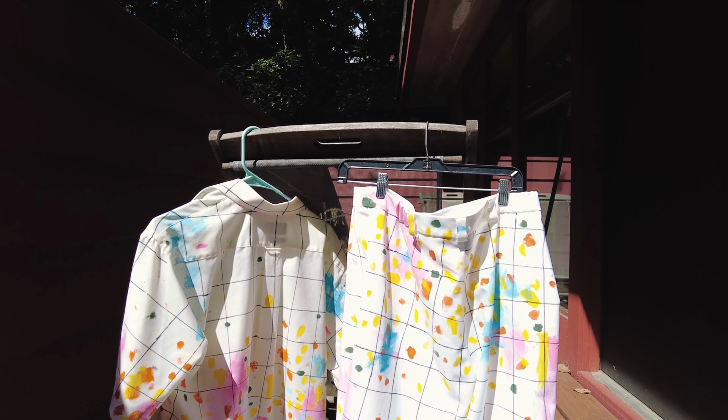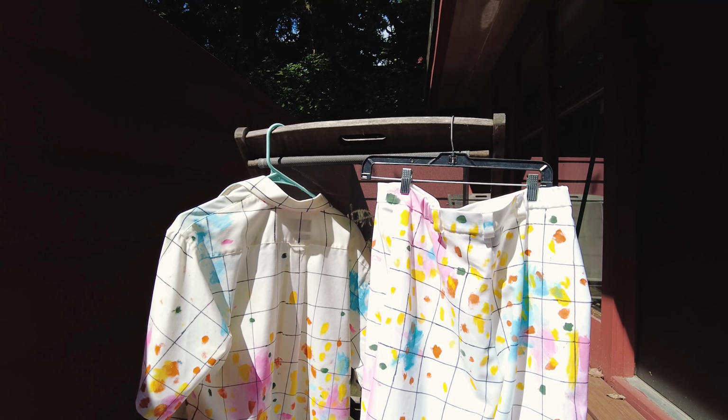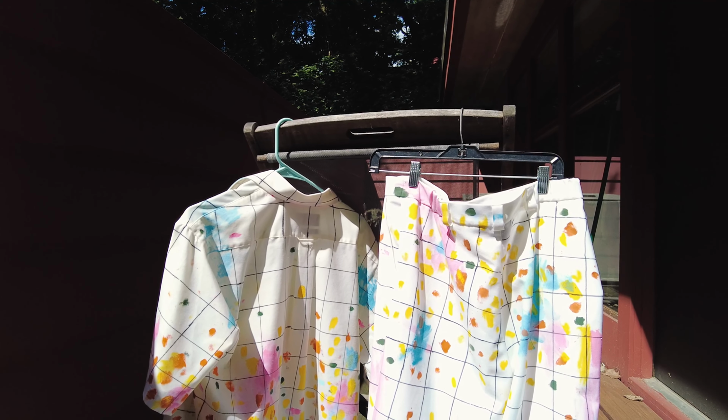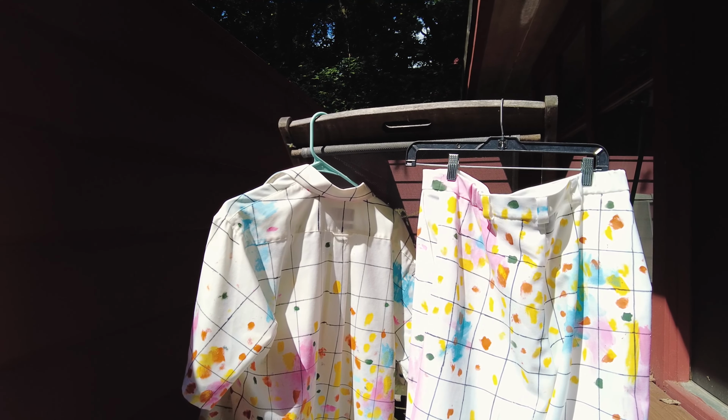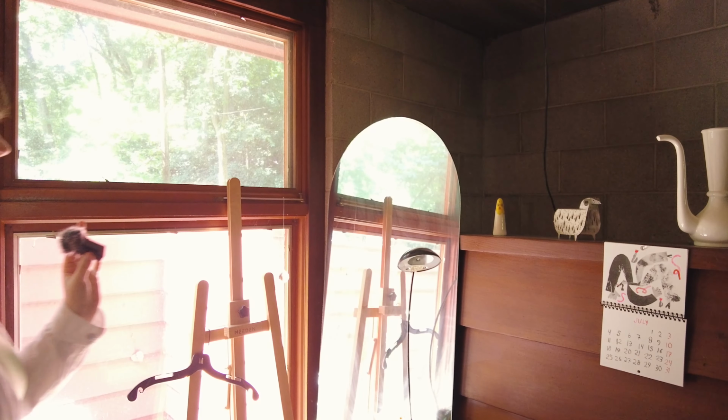So I left these out to dry and it rained, I guess, because they are very damp. Paint still looks okay though. All in all, still looks pretty good.